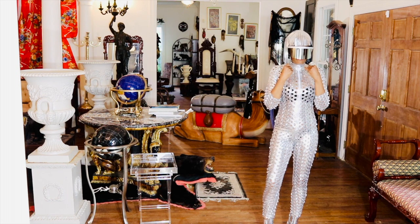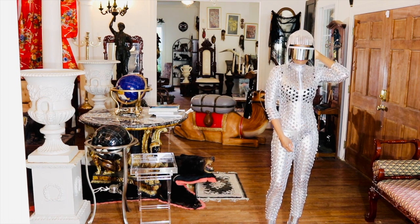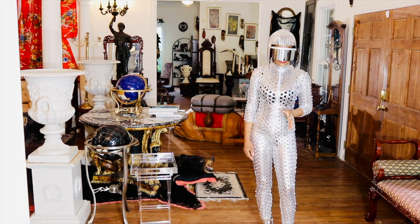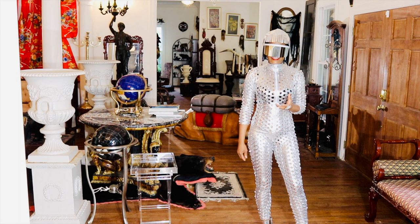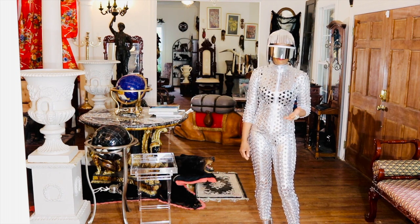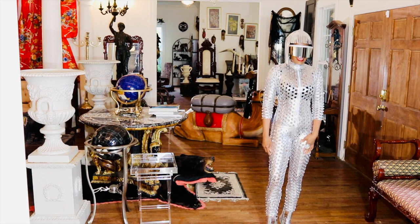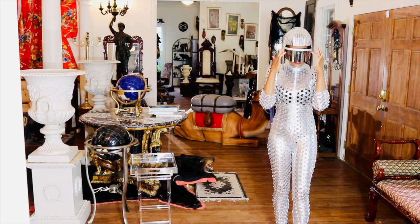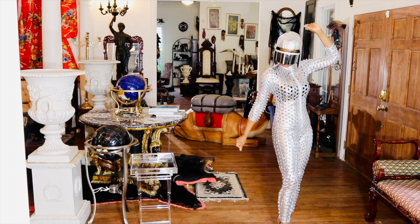And then I'm styling it with this custom made silver hat, or whatever you call it. You can find something similar on Etsy. I think on Etsy it's about $485 or $500, so it's very, very reasonable. And I also have their silver tinted glasses.